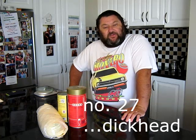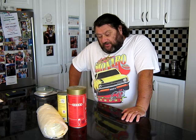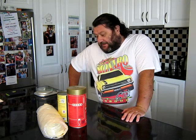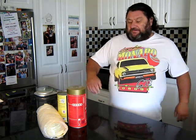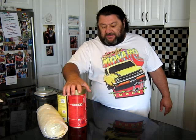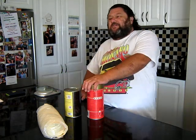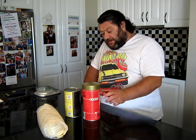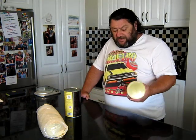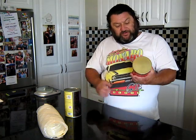Extractaganza number 26 about to get underway, and this week we got a whole new player. These cans were not even available when I first started Extractaganza. Never heard of, well sort of, this brand was, but these actual cans weren't. They've only come out very recently. What they are, they're from Muntons Brewing in England, and they're called Road.